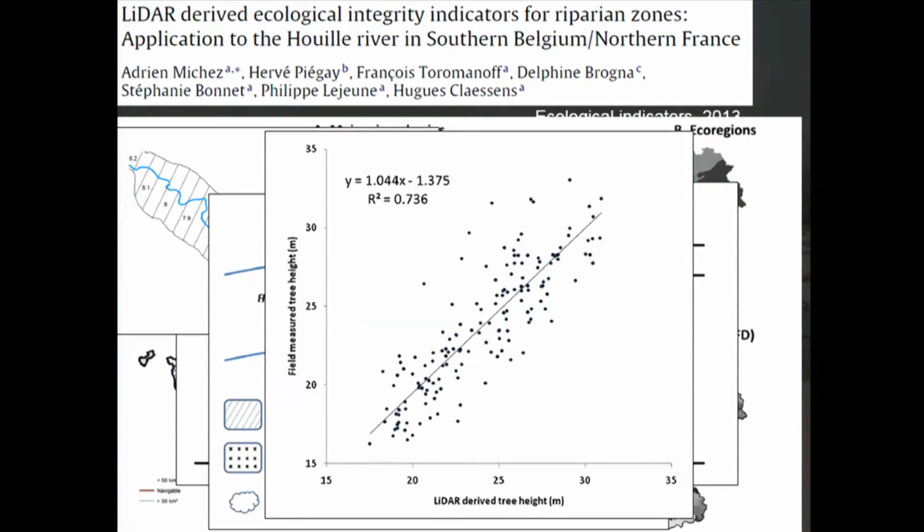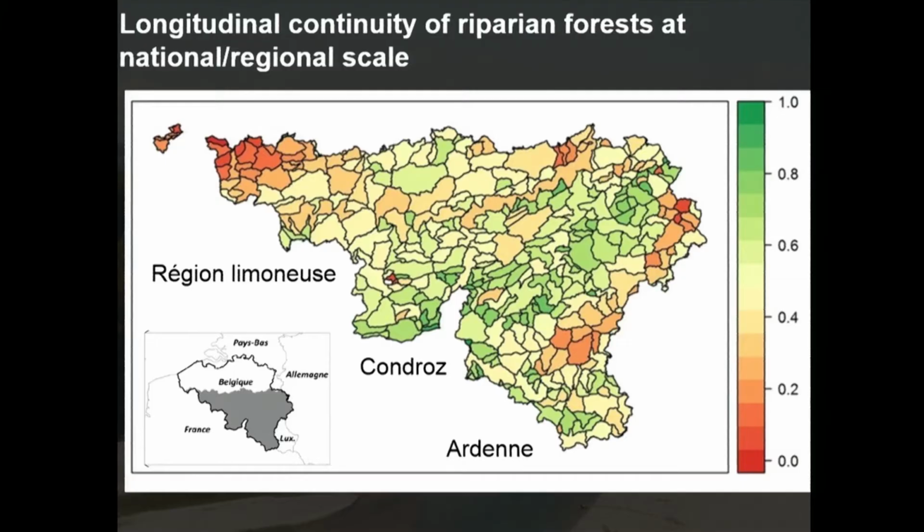We did some validation from fieldwork. We combined, again, field effort with remote sensing. And from this, we were able to provide, for example, maps like this, where you can get the longitudinal continuity of riparian forest at a national or a regional scale. I mean, it's really exciting. Now we can think at a national level. It's incredible. I mean, 20 years ago, I did not imagine I could do that.